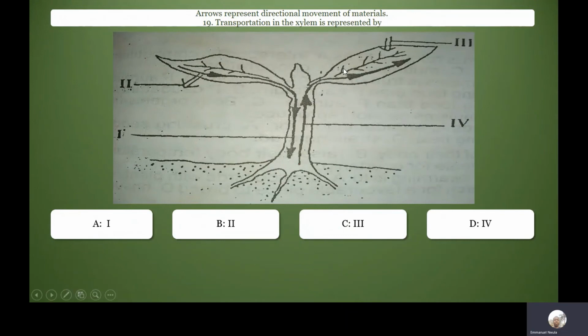Arrows represent directional movement of materials. Transportation in the xylem is represented by IV, that is option D. Option D is correct here. Okay, the xylem transports water and mineral salts from the roots to the leaves. One way, one directional movement from the roots to the leaves. Okay, so that is option D.